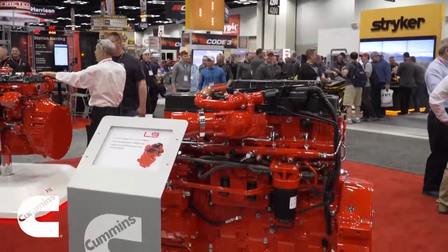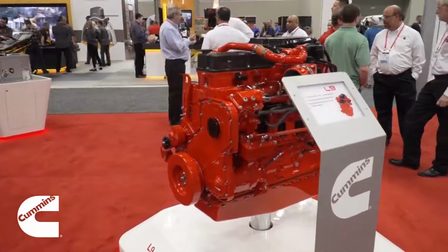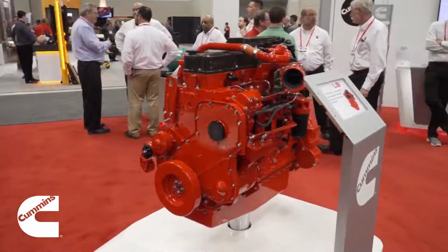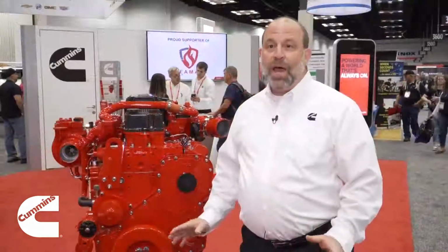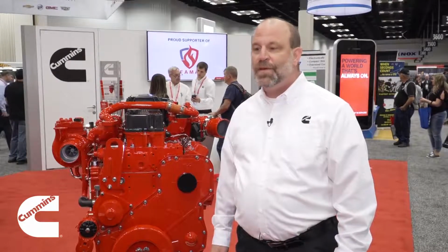So we're going to start today talking about the L9. The L9, we have about 5 million of these guys in service all over the world. We've been after continuous improvement for the last 35 years. This engine goes in everything from snow groomers to marine applications, fire trucks, logging equipment. And we use the learning in all those applications to make it better.